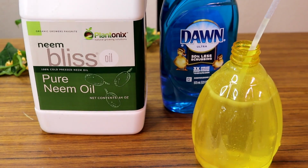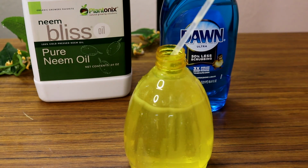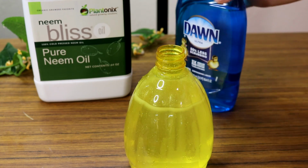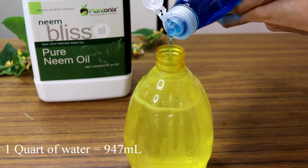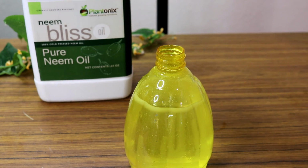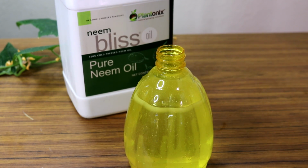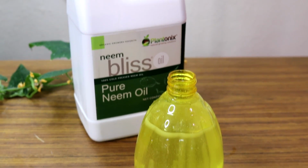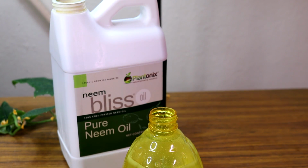I have another spray bottle right here. So according to the direction on the container, I mix 1 quart of water with 1.5 teaspoons of neem oil and then half a teaspoon of dish soap. Because neem oil is a natural product, you can spray on your produce and still be able to harvest it immediately. But usually I try to spray it and then wait about 2 or 3 days before I harvest for cooking.